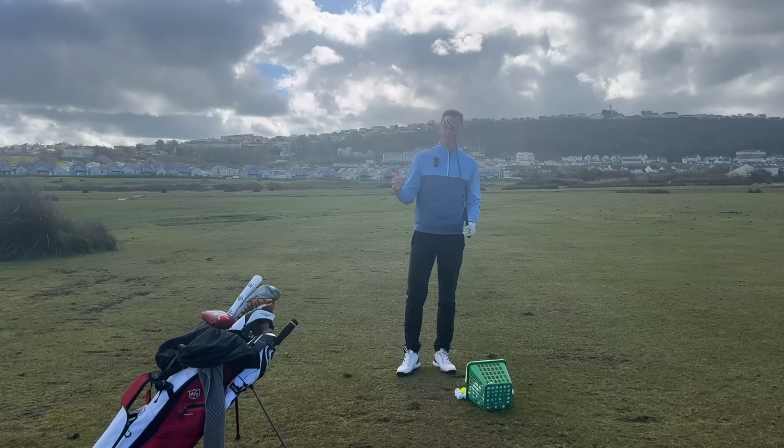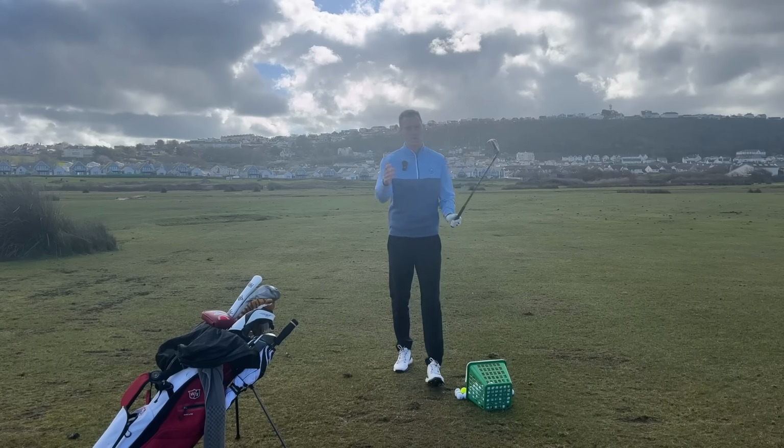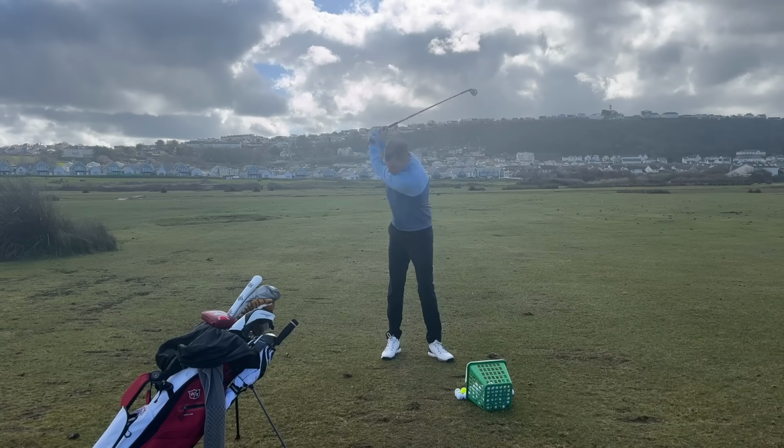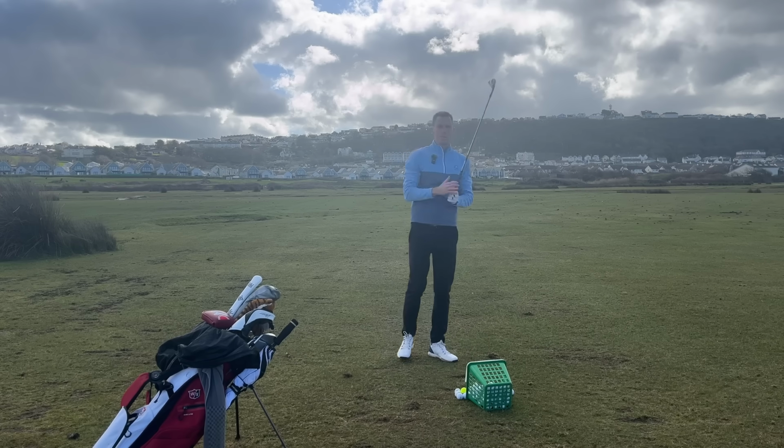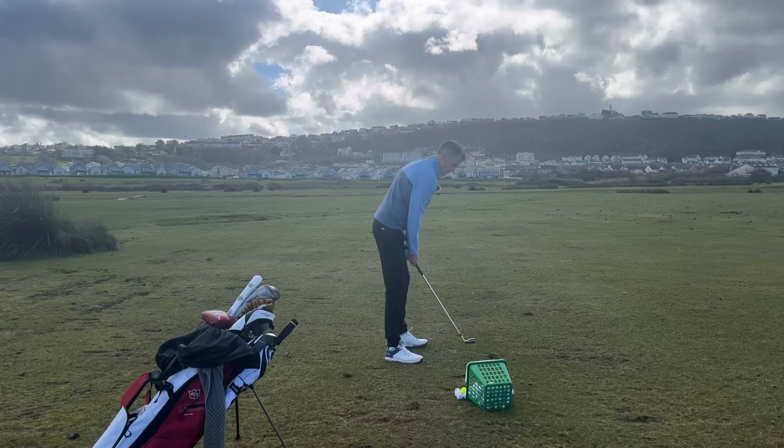The reason why this is so good is that because you're only using one arm, you've basically got no choice but to use the bigger muscles to swing the club. I don't know if you've ever noticed, but people who took up golf as kids quite often have quite natural, flowing looking golf swings, whereas people who took it up as adults tend to look a bit more stiff and choppy.